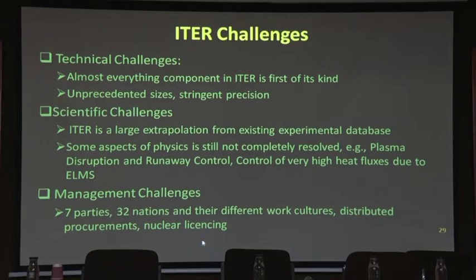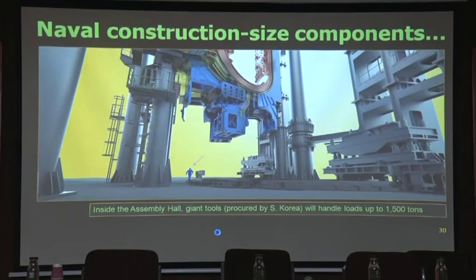And ITER is going to be the first nuclear machine. So it is a nuclear reactor. So there is nuclear licensing involved, which is also management-wise quite challenging.